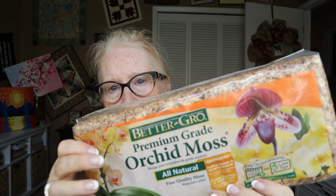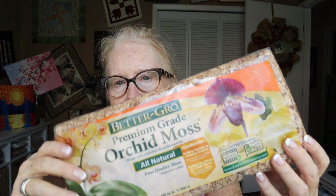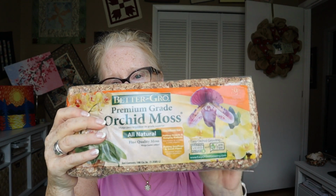Along with that is sphagnum moss, but you need the kind that's made for orchids. It's a different quality, a long string, and you can't just get that decorative moss, that green decorative moss. It just comes in a brick like this and lasts a really long time. I bought this one because my last one was just a tiny little piece left. That's all it is, and I've had it at least a year.